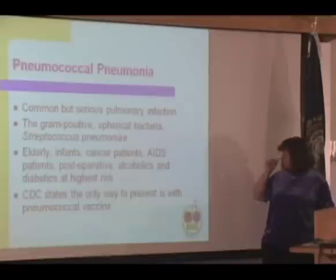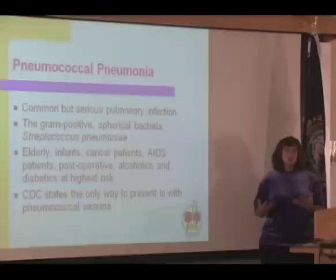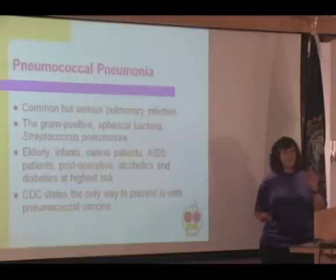Pneumonia, let's talk about this a little bit. Pneumococcal pneumonia. Originally, as you saw from our historical perspective, that was a big player in causing death. People got that. Streptococcus pneumonia is common. It lives in our nose. It's everywhere. It doesn't cause a problem as long as it keeps itself where it belongs, in our nose.